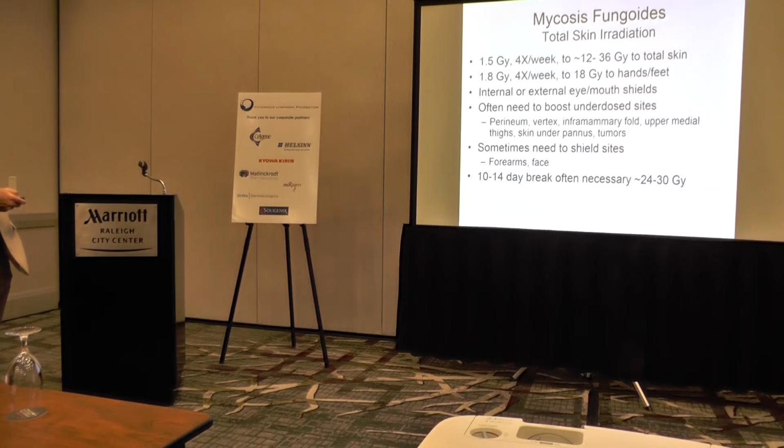And we use the eye shields, as we talked about. Sometimes we have to boost underdosed areas. So there's some areas that are just shielded from the radiation beam based on normal anatomy, like the upper inner thighs. Or if somebody has a little bit of a belly, sometimes the skin underneath their abdomen doesn't get adequately treated, or the very top of their head, the vertex. So we sometimes have to do the radiation, have them come back about a month later and just see what's left, and then treat that.